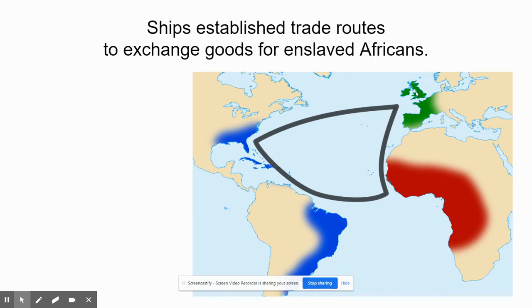A quick look at the triangle here in black shows you the route that ships would often use, getting from place to place. As these places exported goods, right, had them shipped out, and had other goods imported, meaning brought in to their places. Let's take a closer look at this triangular trade.